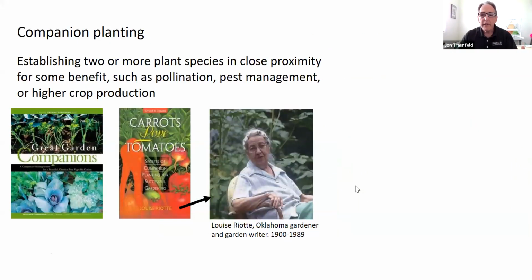I think this is a pretty good definition of companion planting, at least as the way I understand it. If you go online, you can find many websites, many articles, at least 10 cooperative extension service fact sheets and articles on companion planting. The book on the left here, Great Garden Companions, is actually written by a former Cornell extension agent. And it's one that I find is more science-based than some other resources.